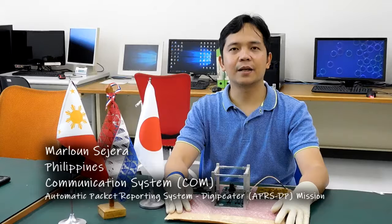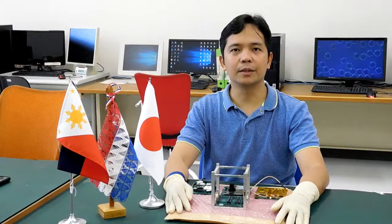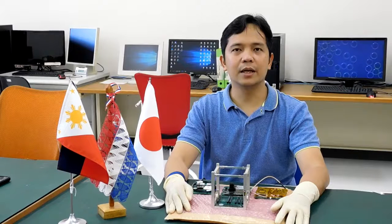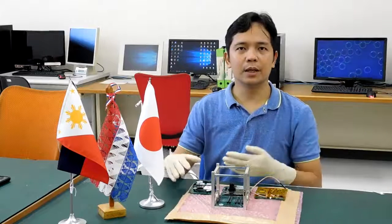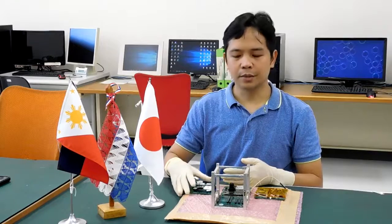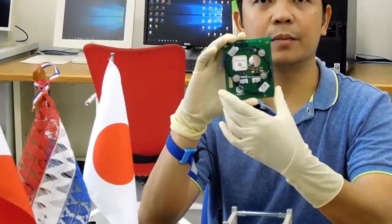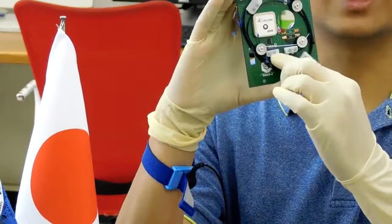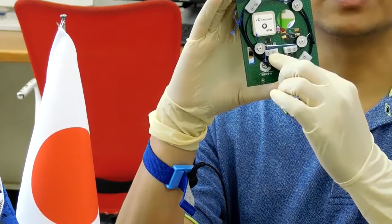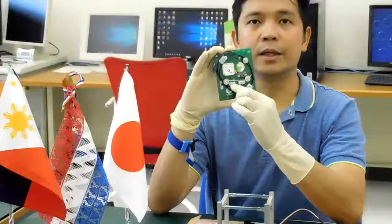Konnichiwa, I am Marlon Jara from the Philippines, and part of the Birds4 project working on the communication subsystem. My responsibility is to make sure that the satellite is constantly and reliably communicating with the ground station. I will show you the components of the communication subsystem. First off, the antenna, which is placed on the negative Y panel of the satellite. This is the UHF dipole antenna, which is used by the communication subsystem, and it is perfectly tuned at 435 to 438 megahertz.